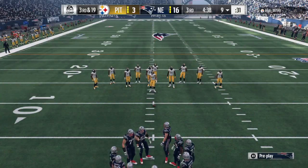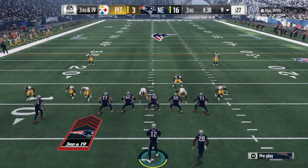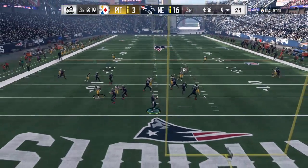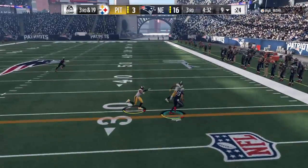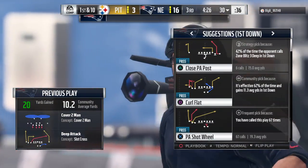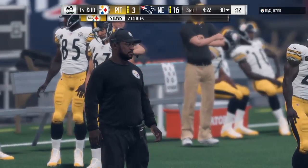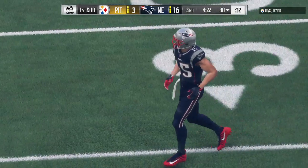New England on third down. They've hit two for four thus far. This will be third and 19. Working from the gun, it's Brady. Got a man, complete. It's Chris Hogan. And he's going to get this one all the way up to the 30. It's a gain of 20 and picking up the first. He's such a good route runner. Shows it there on third down. Very proficient, and a good pass.